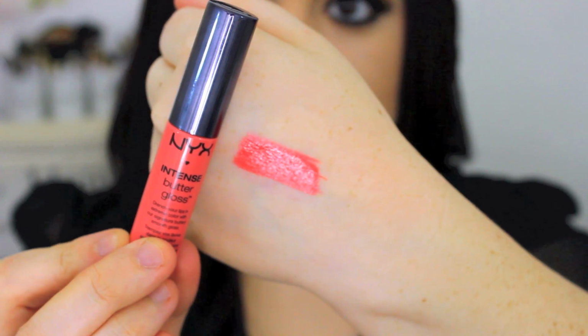So when I saw that they released the Intense Butter Glosses, I was pretty excited because I love the formula, but these are a lot more pigmented, which is nice because sometimes you want a really pigmented gloss. So I got a few. I got this shade Napoleon, and a bunch of my YouTube friends uploaded videos with swatches of these, so that's kind of how I gauged which colors I was going to get. This is the most beautiful, bright, hot coral pink. It's going to be so gorgeous for spring.